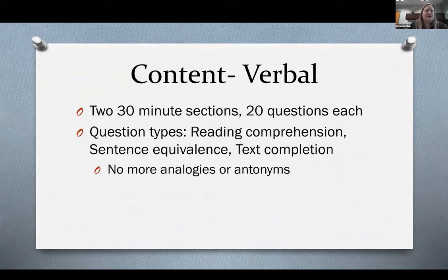Okay. Verbal section. So the verbal section, you have two graded sections. They are 30 minutes each, 20 questions per section, okay? And the question types you'll see on the current version of the GRE are reading comprehension, sentence equivalence, and text completion. The old version of the GRE, which is the one I took, had analogies and antonyms on it. So if you are randomly Googling for resources and you run into verbal questions that have analogies or antonyms in them, you can safely ignore it.